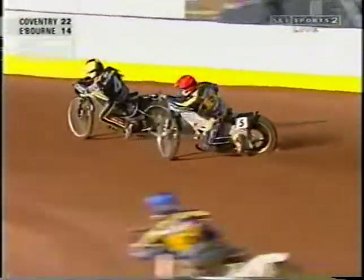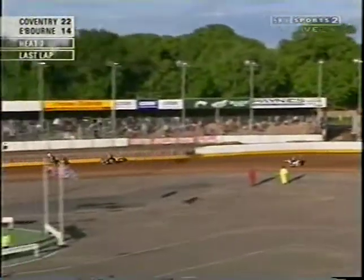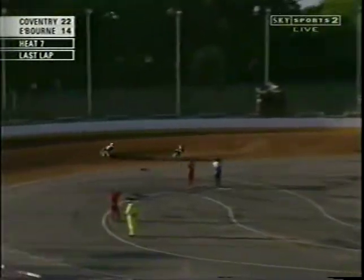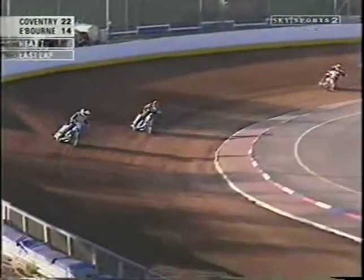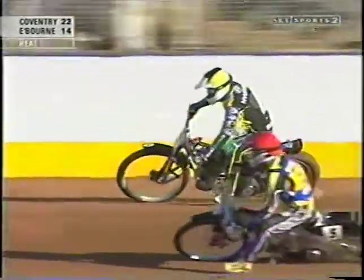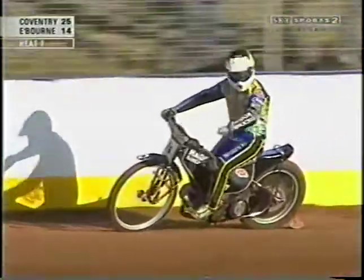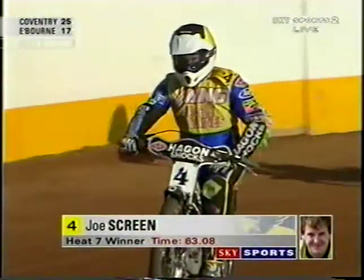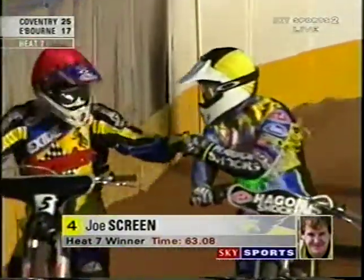Joe Screen came out of that second bend like a jet-propelled rocket, and now Joe Screen down that back straight looks set to win this for Eastbourne. Still Billy Hamill is chasing him, but Screen has the line, Screen has the speed, and Screen takes the checkered flag ahead of the Coventry pair of Billy Hamill and Stuart Robson, which means the points are shared, 3 points apiece in that one. It is 25-17 now in favour of Coventry, with 7 heats gone and 8 to go.